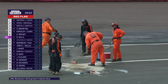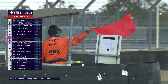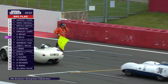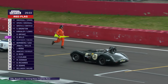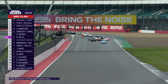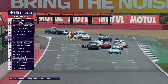So they out. Oh, a red flag. Okay, I did slightly fear that might be the case. Now, that means that we are going to have to wait to see. I do think we'll get a restart because there is time left, but there is just quite a lot to be sorted out. So the deal with the red flag is, the standard deal is, you drive around to the grid, you stop on the grid, and you await further instruction.